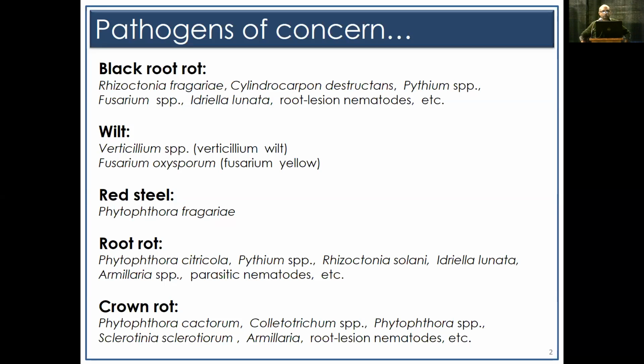So the wilt is caused by 2, Verticillium and Fusarium. There are a lot of different Fusarium species in the soil, and we don't know whether they are wilt-causing or just root rot pathogens. Another one we call red stele, which is Phytophthora fragariae, another pathogen that causes root rot primarily. Besides the black root rot complex, we also have root rot, which individually can cause root rot, or collectively you can have a root rot issue. And besides root rot problems, you can also have crown rot, which is caused by another collection of different pathogens. So as you can see from this slide, it's a complex problem, and we may be dealing with more than one pathogen in a particular field.